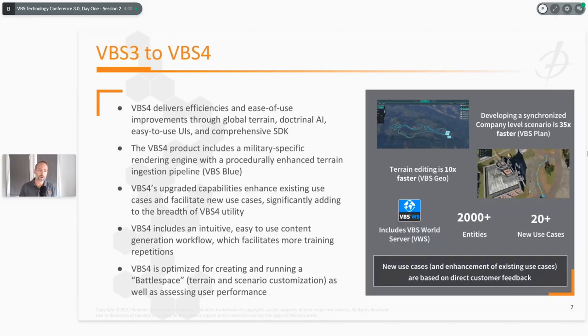Comparing VBS3 to VBS4, we're seeing a huge amount of additional capability and ease of use enhancements in VBS4. It's very much a different product, although we've tried to retain some common user interface elements so you don't have to retrain your administrators. So VBS4 is easier to use. We've got this new VBS Geo terrain editor, the VBS Plan mission planning tool, and really, really quickly, 35 times faster if you're making a company level scenario, 10 times faster for terrain editing. You can generally build scenario content more quickly in VBS4 than you could in VBS3. We have a much higher entity count.